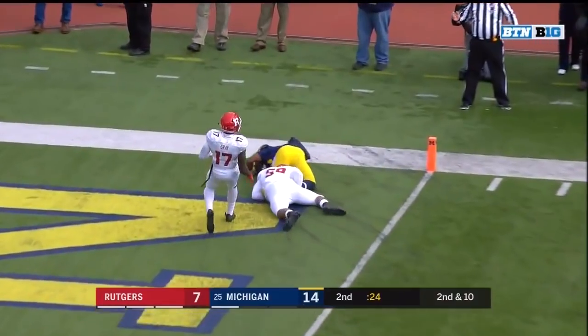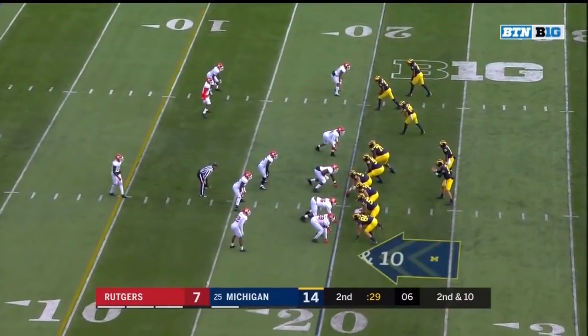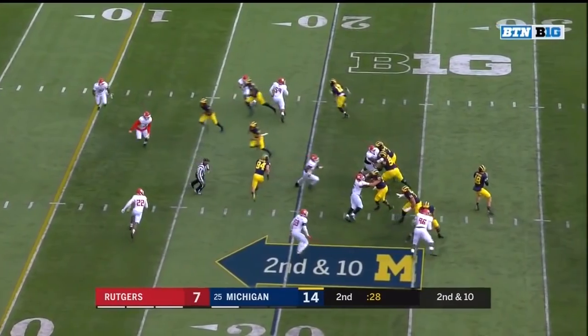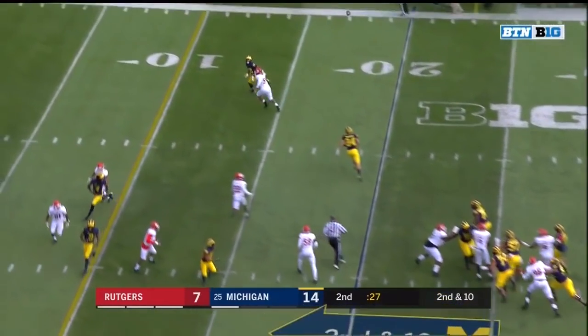Yeah, Michigan catches Rutgers here in a little bit of a blitz. We have the trips set out to the right, and they're all going to run down, intending to create a pick for the potential man-to-man defense for Chris Evans in the wheel route. This looks like a one-man route to me.